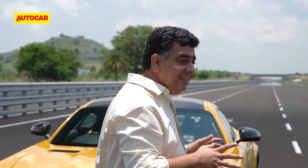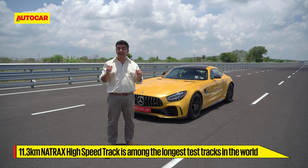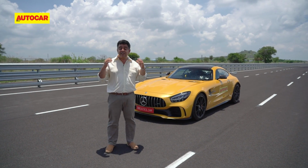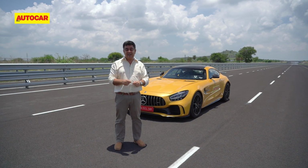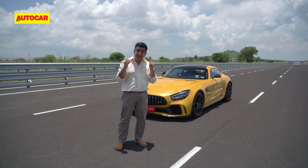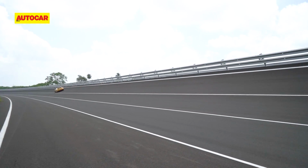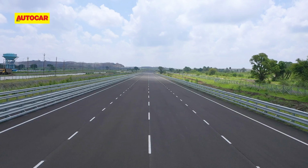The jewel really is this 11.3 kilometer high-speed track. And by high speed, I really mean high speed, because 300 kilometers feels like a walk in the park. 300 kilometers is absolutely legal here. 300 kilometers is very safe here, especially if you go around the banking, which is so smooth. The transition from banking to straight, absolutely unbelievable.